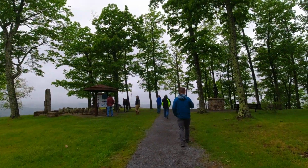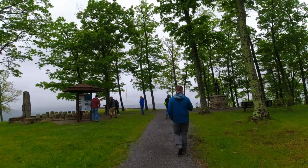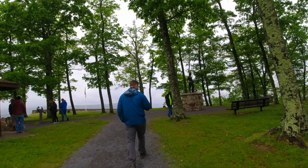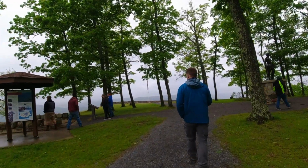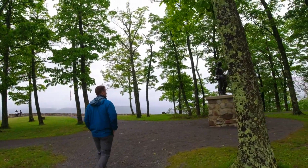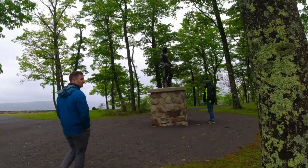Like so many of the places that we've visited recently, this was created by the CCC. And you could see the characteristic stonework that you see at many locations that were built by the CCC.